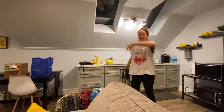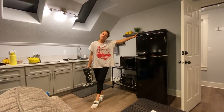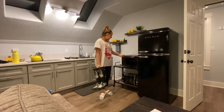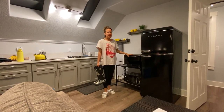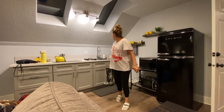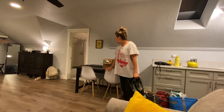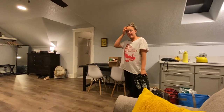Super cute. So this is the kitchen. They got a very cute little wannabe Smeg fridge, which I love, and a little toaster oven. Honestly, unless you're doing Thanksgiving, you don't really need much more than a toaster oven. They got a Keurig. This is a cute little dining set, which is like a full-blown table, so it's kind of cool.